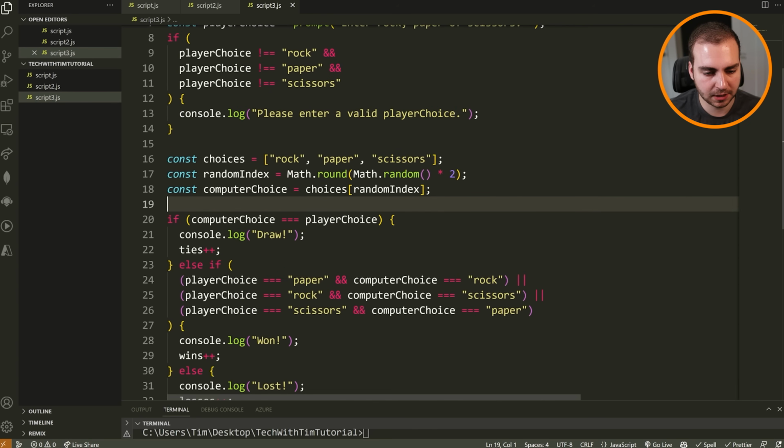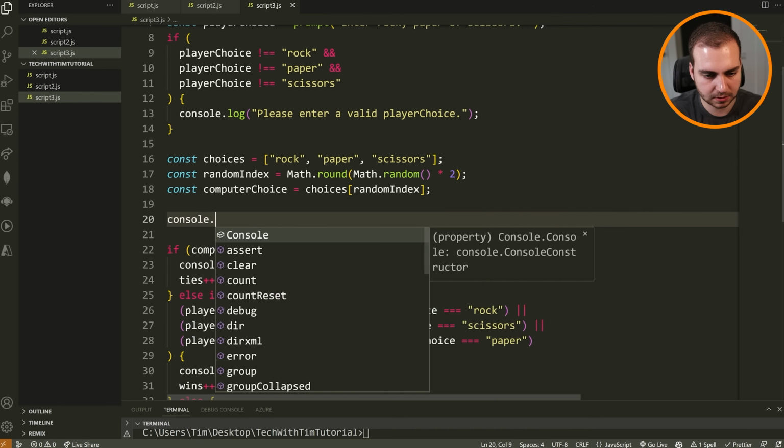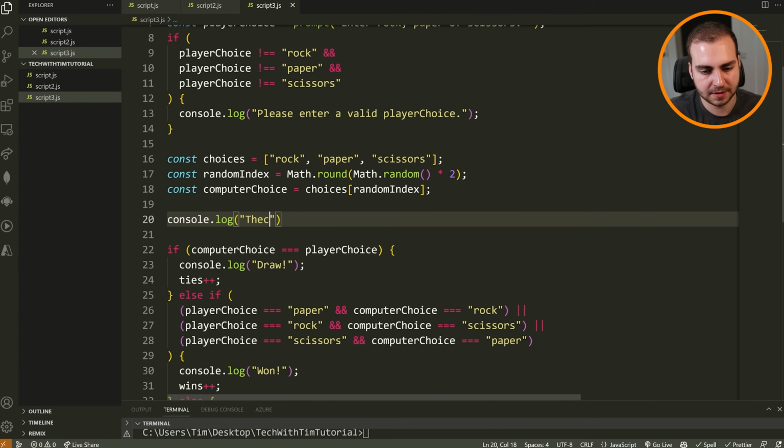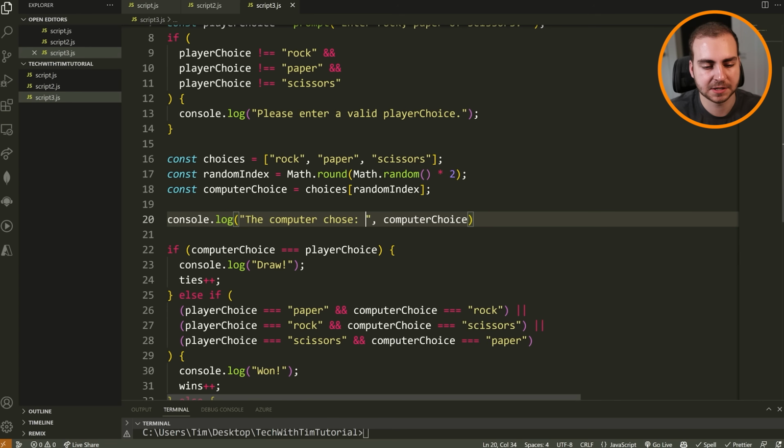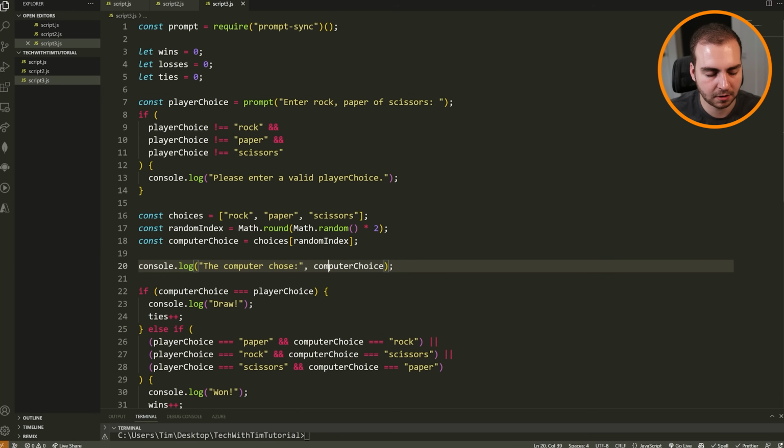What I'm quickly going to do is add another console.log here, and I'm going to say the computer chose, colon, comma, and then computer choice. And we actually don't need the space because it will automatically add it. Let's just zoom out a little bit because I know that's getting a bit hard to see.